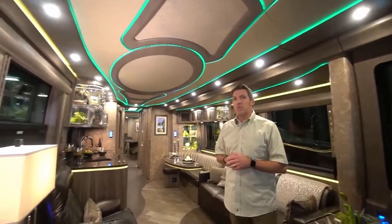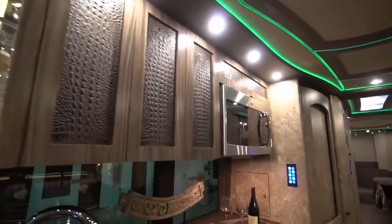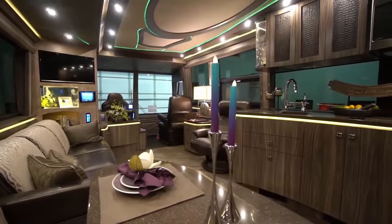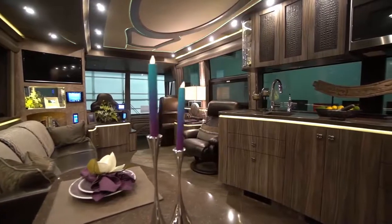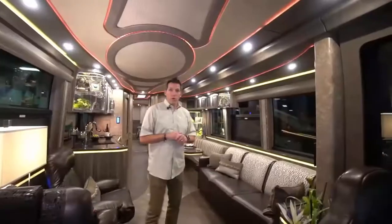Marathon Coach 1261 is known as the Crocodile Coach because it is a crocodile themed coach. Not necessarily intentionally, but a lot of the decor and a lot of the accents are kind of in a crocodile pattern. Here we are in the salon of 1261.